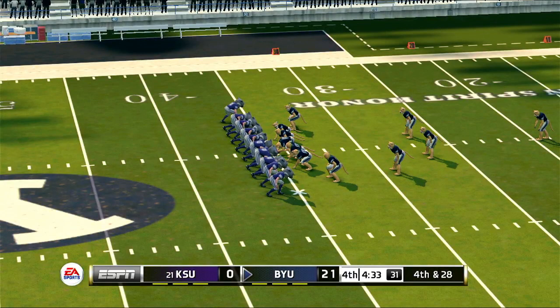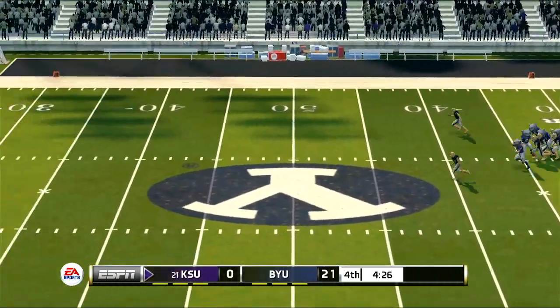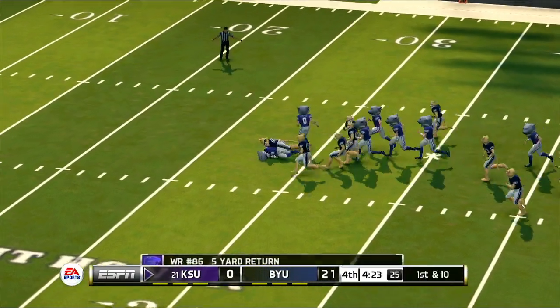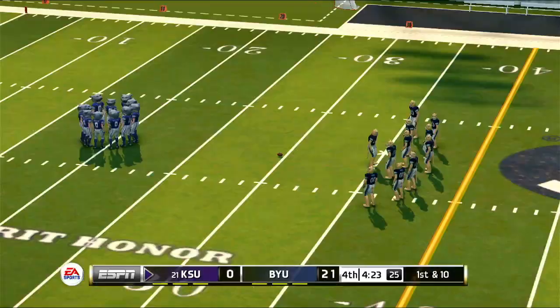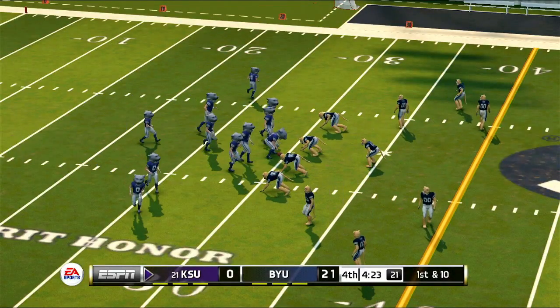And they're coming after this punter. And down he goes at the 30. Let's see if this drive has a more rewarding conclusion than their last, which ended with a punt.